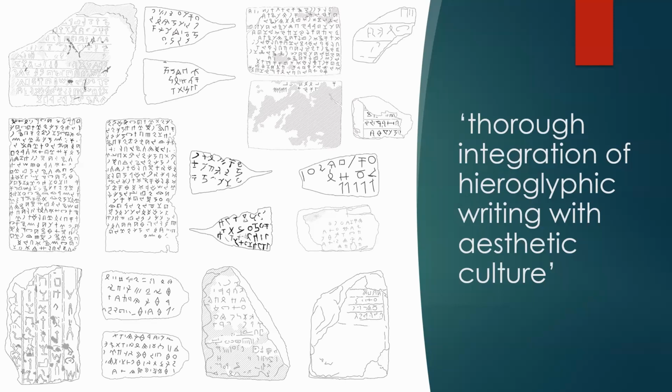This is almost every Byblos script inscription. There's like two missing, I think, but that's enough to give you an idea of the way it tends to be laid out, but also this final question of the integration with wider aesthetic culture. Now, we can't rule out that these things would have been, say, on statue bases or juxtaposed with other material that we don't have. But as the corpus currently stands, there is no interaction with anything else. It's just sign after sign after sign after sign.